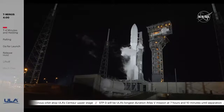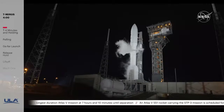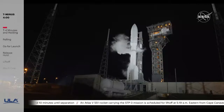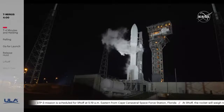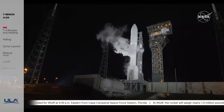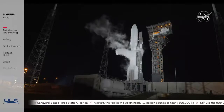L minus 10 minutes. All communications switch to channel 1. All personnel and visitors remain in present position until launch. Maintain operational silence in the LCC. Terminal count briefing. If a condition exceeds a launch constraint anytime after the terminal count status check, the observer shall announce hold, hold, hold on channel 1, identify their station, and briefly state the reason for the hold.